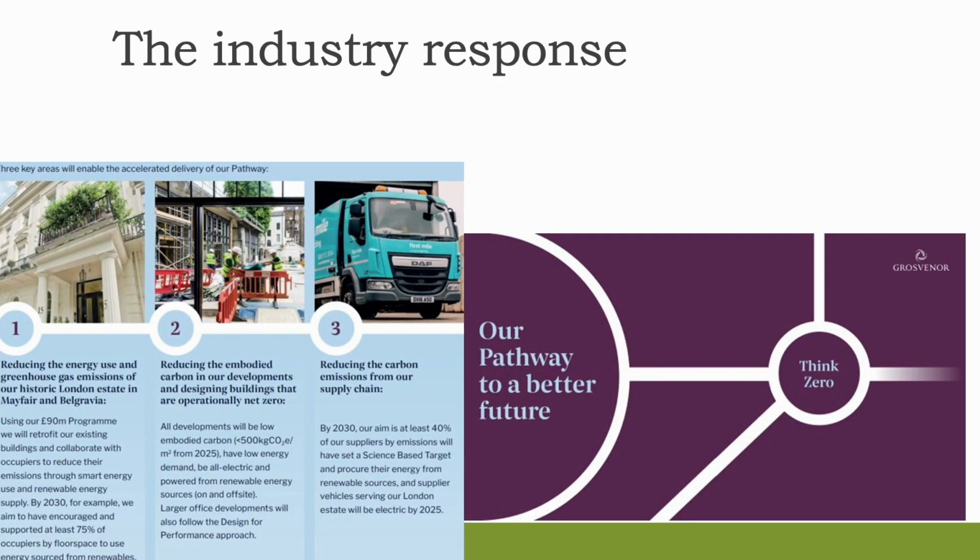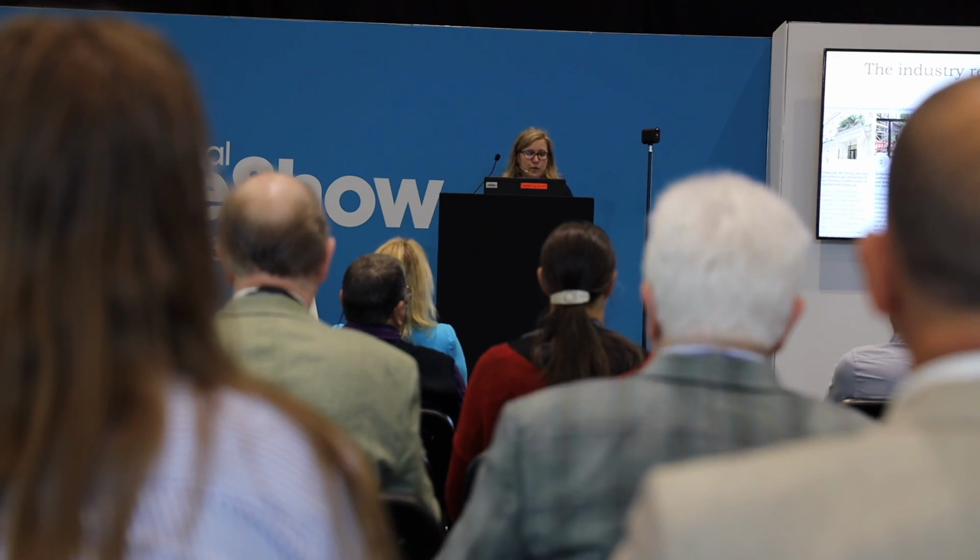And then going further, you look at clients like Grosvenor, for example. They've published their Think Zero, their Pathway to a Better Future document. And what they have done, which I think is quite interesting, is they've made some commitments at different stages. For example, in particular, they've said reducing the embodied carbon of development and buildings to become operationally net zero by 2050. Now, they have actually set some targets on the embodied carbon of the development to be below 500 kilograms per square meter.